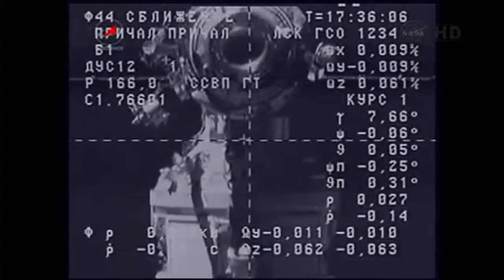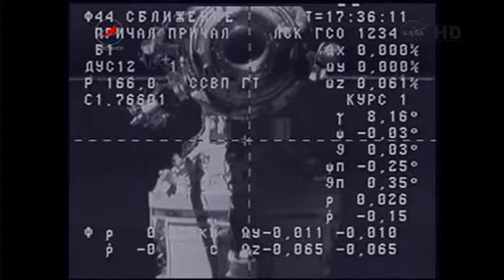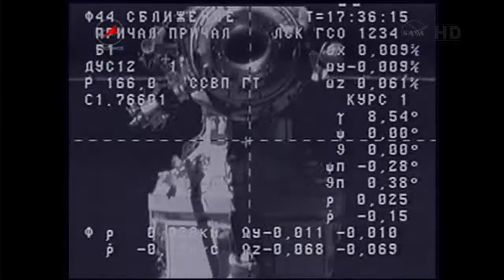Again, the Progress in the final stages of this approach, just under 5 minutes now from docking, approaching its final closure rate of 1/10 of a meter per second.